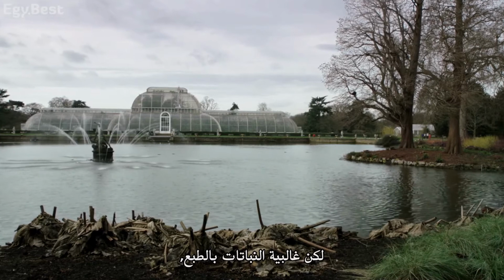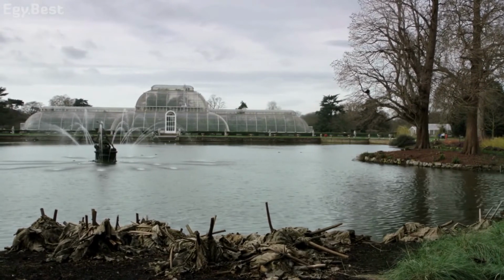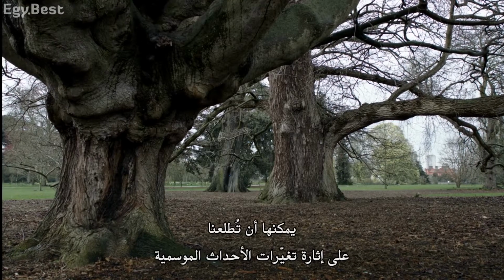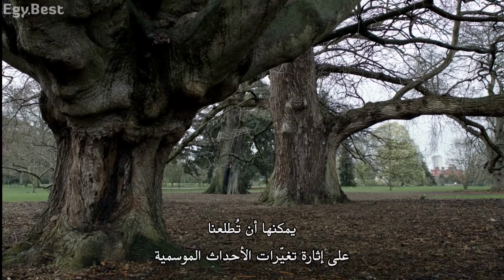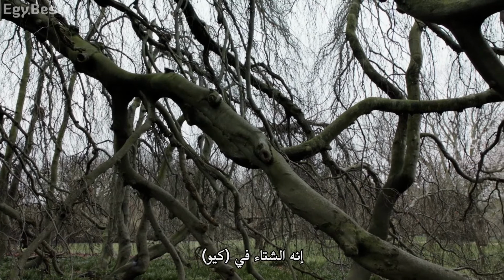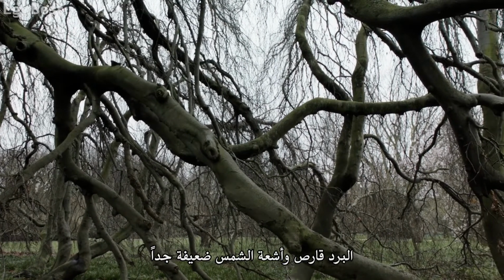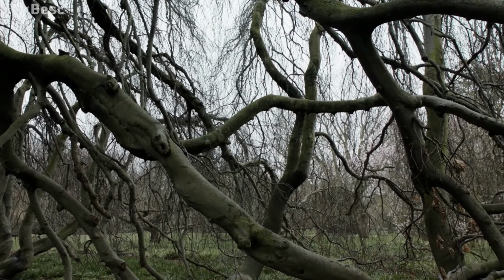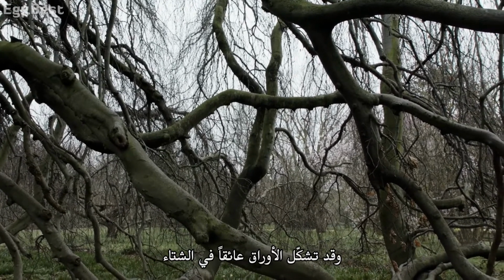But most plants, of course, move very slowly indeed. Our cameras over a year can show just how dramatic such seasonal changes are. It's winter in Kew. It's so cold and the sun's rays are so feeble that plants can't grow, and leaves in winter can be a liability.